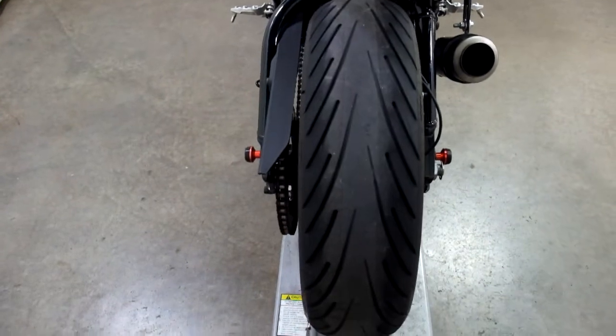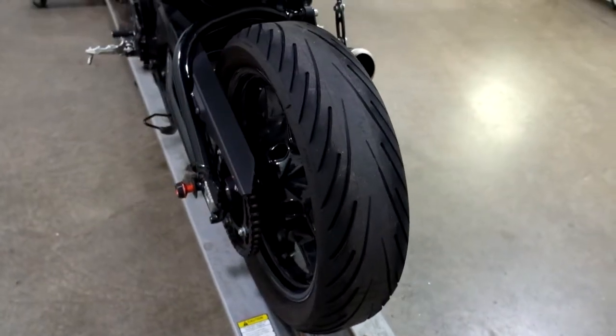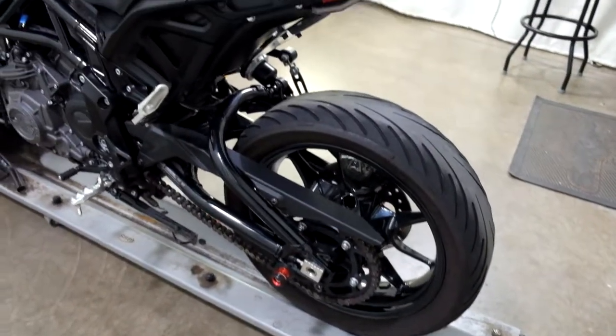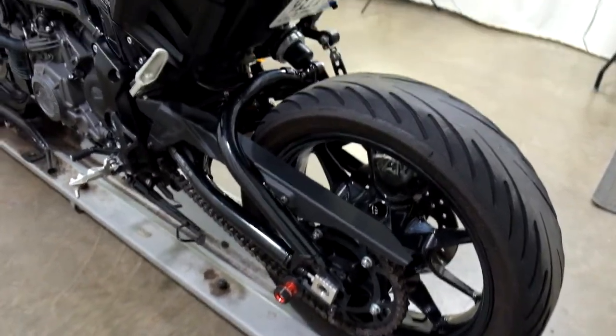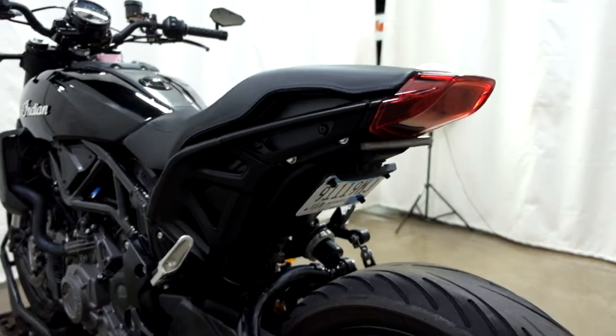And as you can tell by that back tire, our service department will be putting a new one on. And again, stand spools, our fender eliminator with the custom undertail.